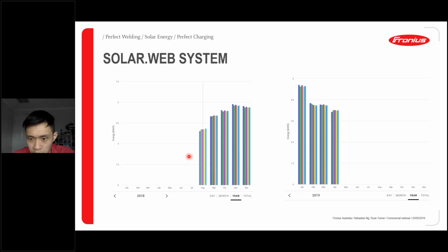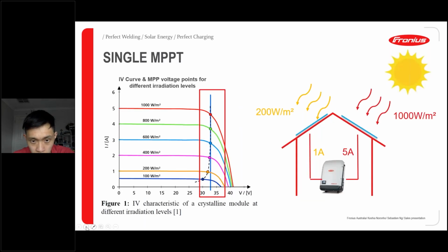So then we tried to understand, okay, how is this possible, right? So if you look at a single tracker inverter, and let's say you have an east-west configuration, that's what can happen. On the right-hand side, you can see that, for example, early in the morning, one side will get 1000 watt per square meter, the other side will get 200 watt per square meter as an example, right? So if one side gets more irradiance, from there, one will produce more current than the other one. And when it comes to the inverter, the current gets added, right?